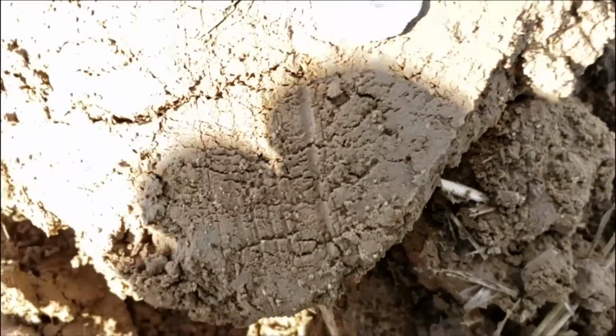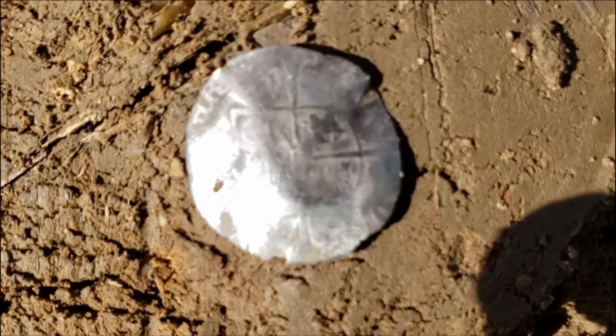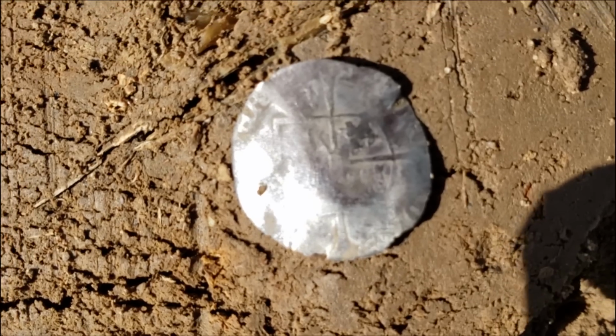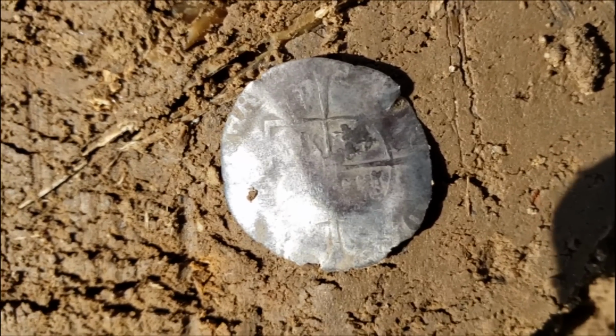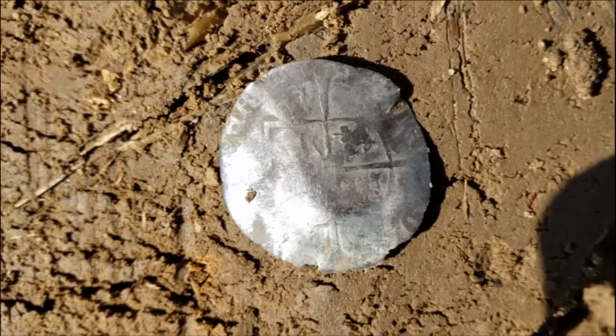Let me get it oriented right here. I honestly have no idea. I mean, it's so slick, but there's enough there to be able to tell what it is if somebody knows what they're looking at, because I don't. I just know it's really old.